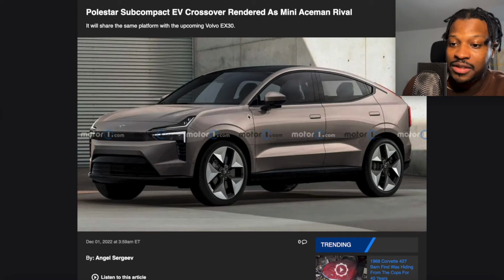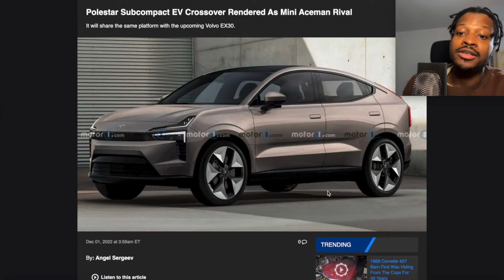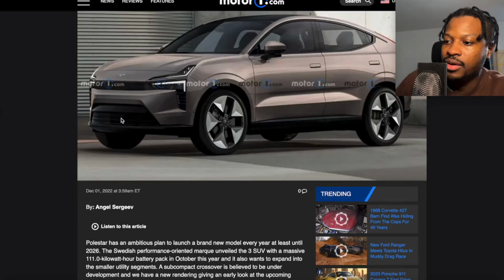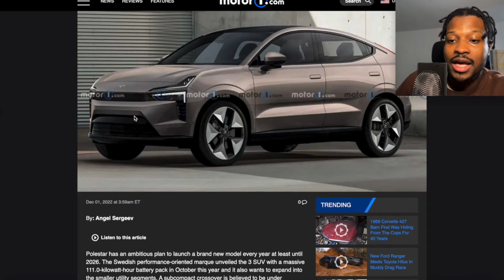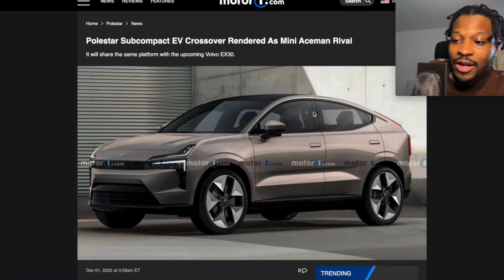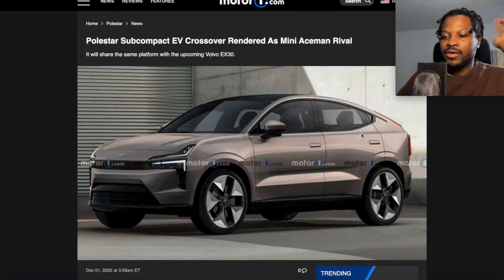Now the middle of this vehicle, the center and everything, that looks very Polestar 3. That looks very similar to a Polestar 3. The vent right there looks similar to the new Volvo EX90. That hood right there looks very, very similar. And obviously the seats, pure Volvo, headrests, everything.